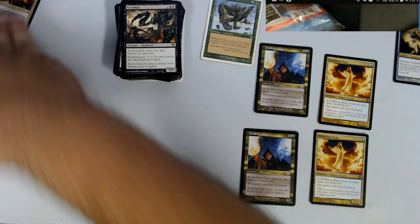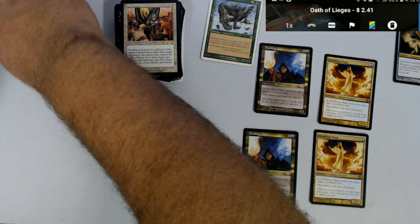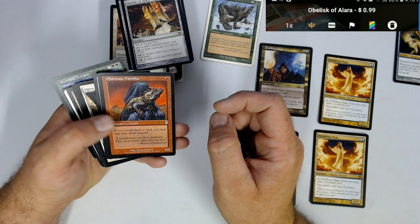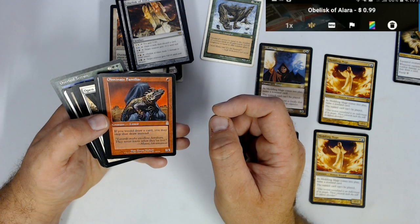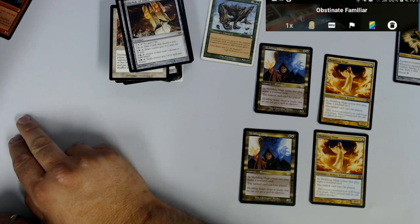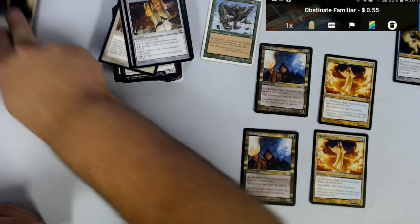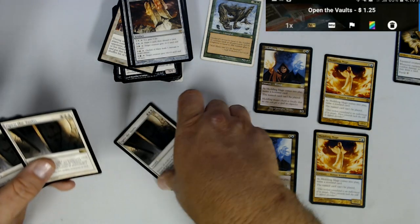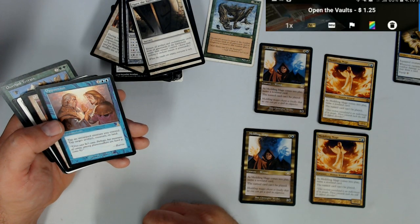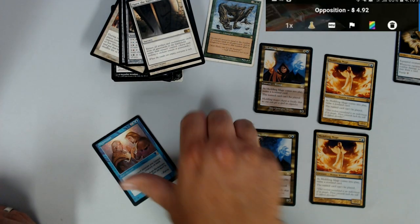Oath of Lieges is okay. I don't think that's anything. The Obelisk. 99 cents. Sure, I'll pull those out. Obstinate Familiar. If you would draw a card, you may skip that draw instead. Wow. I wonder what the usage would be on something like that. I can't think that really anyone uses that. Open the Vaults. We'll just look. Yeah, a couple bucks. Or, I'm sorry, $1.25. Opposition. Tap an untapped creature you control: tap target artifact, creature, or land. That seems solid. It's an Urza's Destiny. Yeah. Yeah, that's good.